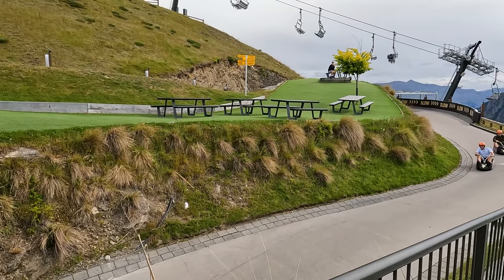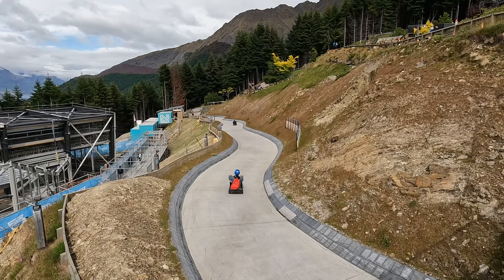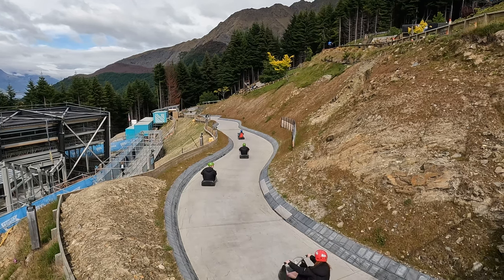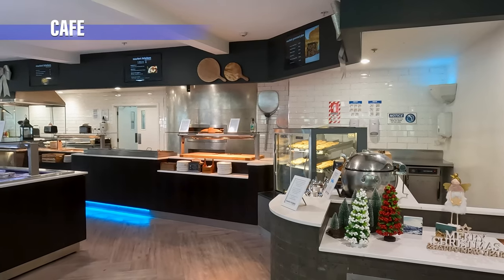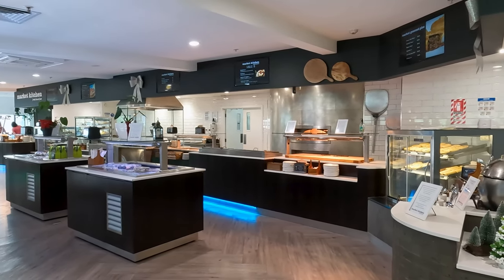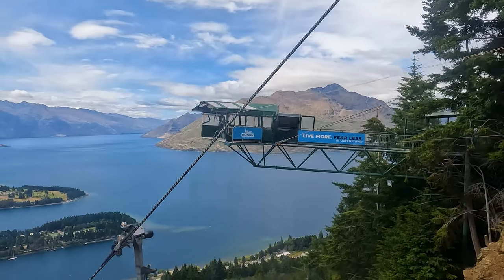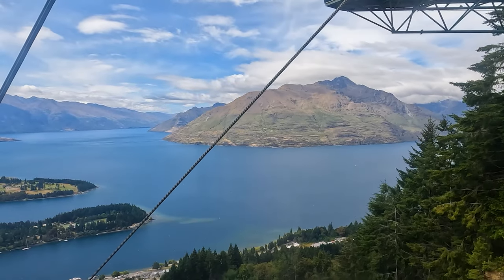You also can jump in a specialized luge cart and take on over 800 meters of banked corners, tunnels, and deep hills. Also, you can treat yourself to a delicious range of high-quality dishes at the cafe while enjoying views of Queenstown and the surrounding mountains.